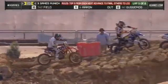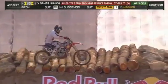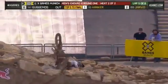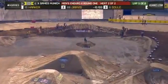Look at Haker coming in a little slower. Look at the traffic. Right. He's getting in the same place, but he makes it. He makes it where Redmond had a problem. Down goes Haker over the bars. Now Jarvis needs to attack.